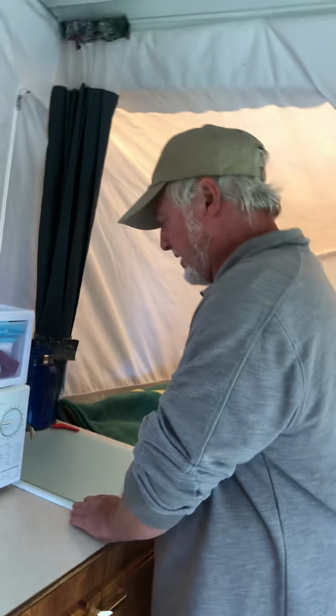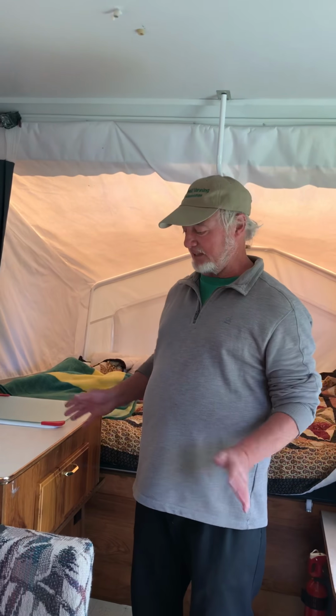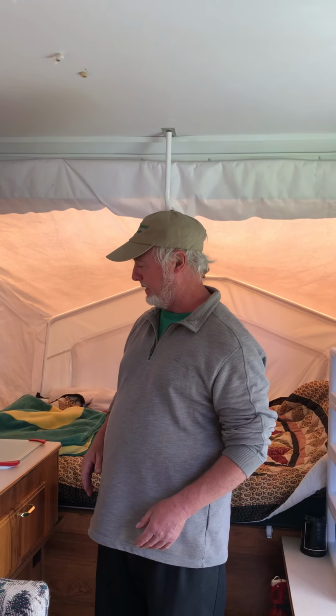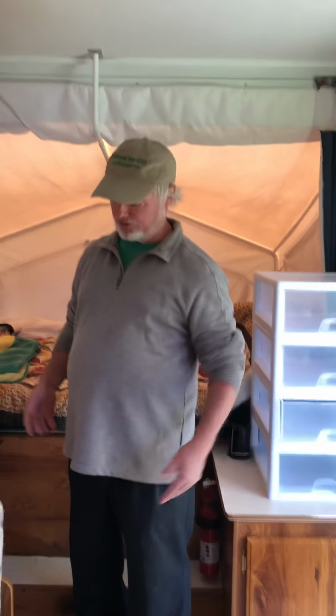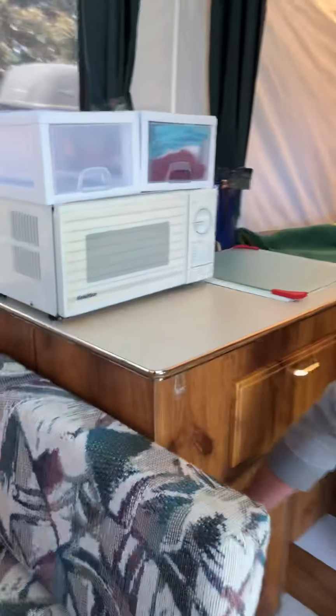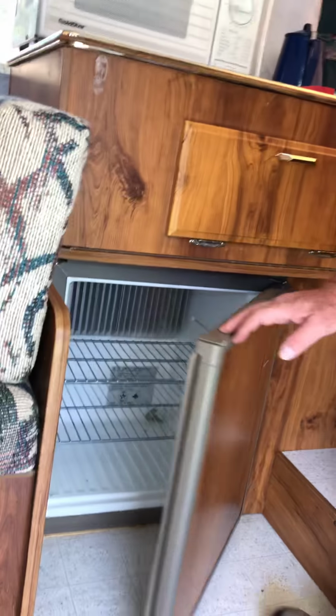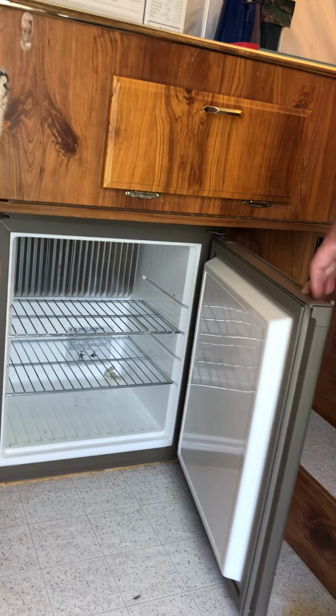The lady that we got this from, she didn't even put water in the freshwater tank, or even use the holding tank for the gray water. So all that's never been used before, and that's the way we're going to keep it, because we usually haul water and everything else with us in a cooler. But it does have a nice little Dometic refrigerator down here. It's not very big, but it'll cool down a few items if you need a refrigerator.